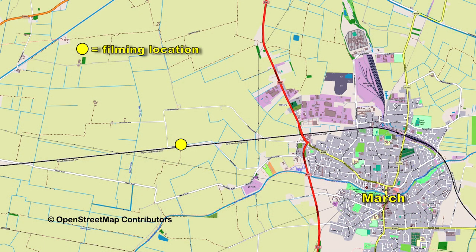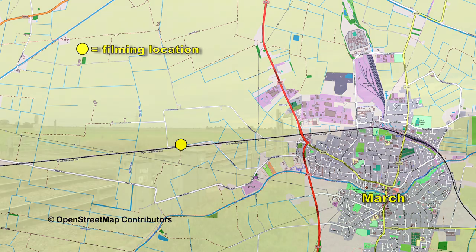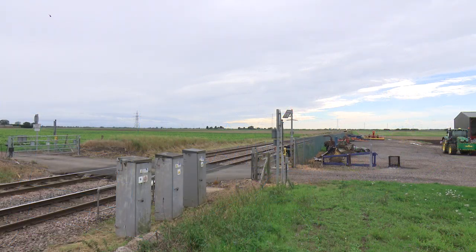This is Middle Road, a couple of miles west of March, as 170.520 and 113 pair up to form the 1322 from Birmingham to Cambridge. A private farm crossing provides the location.